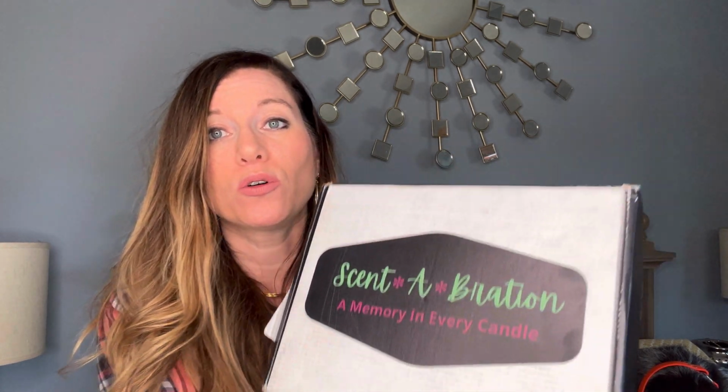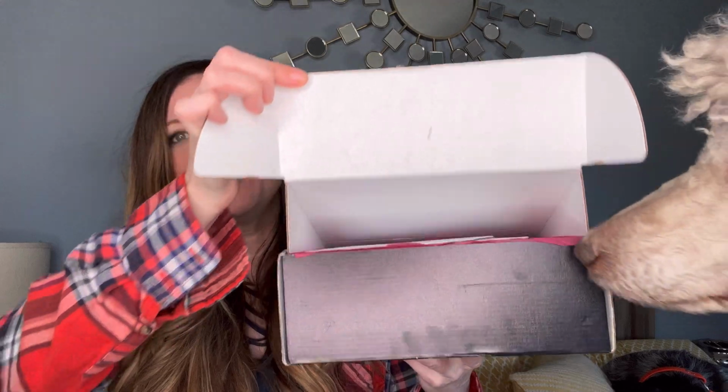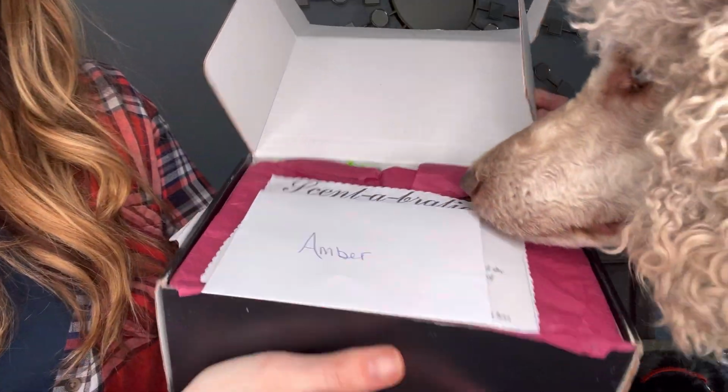It is a black box with a white top with their Scentabration logo on top. Got Prince here too. He's curious as always. It is sealed up very good. Ooh. Here's what it looks like inside. Scentabration! Hooray, your box is here.